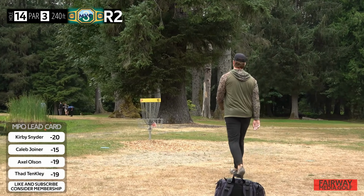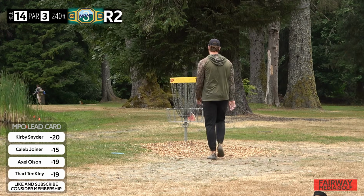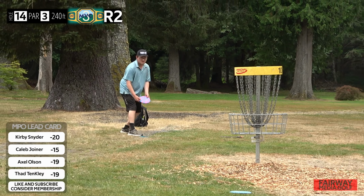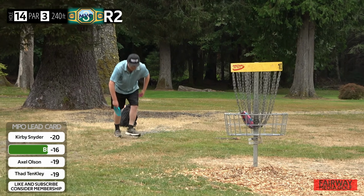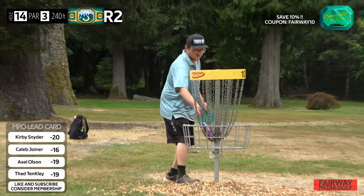Incredible putt from Thad. He's on. He's dialed. Oh man, that was fun to watch. Good hit. He's so calm when he walks, so it's like she should be excited, but that's his excitement. Another great hit from Caleb. Nice. He's got a little work to do, but he knows how to stay in the zone.